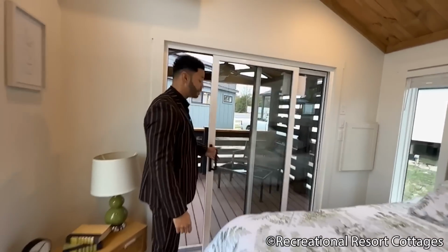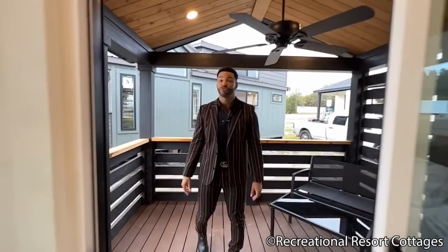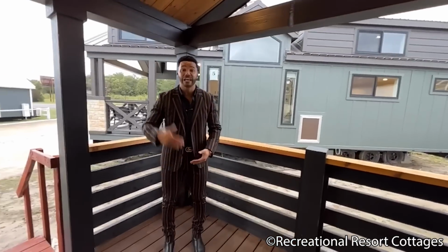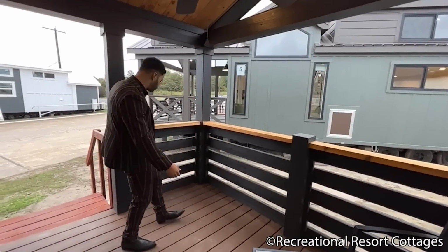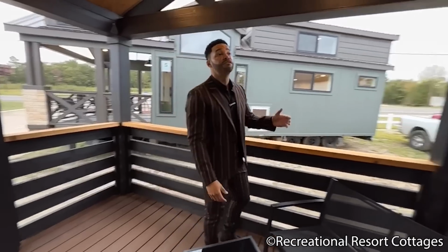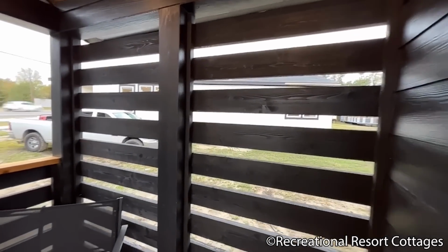patio door right here. This sliding patio door will come out onto the 8-foot rear porch. And again, guys, I told you we're keeping it symmetrical because I gave you an 8-foot front porch. Mr. Tiny's got to give you an 8-foot rear porch as well. What I love is, again, we kept the half slats going right here. And then we have the full slats right here on this side for privacy. So that way we tied all that in together.